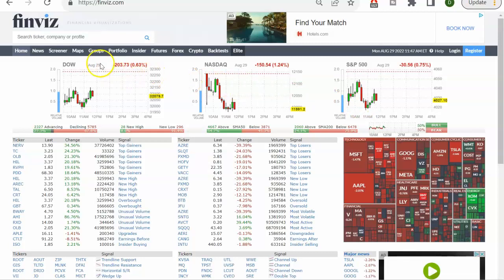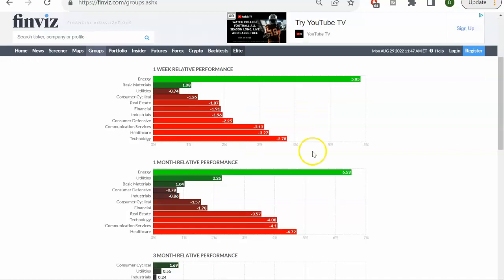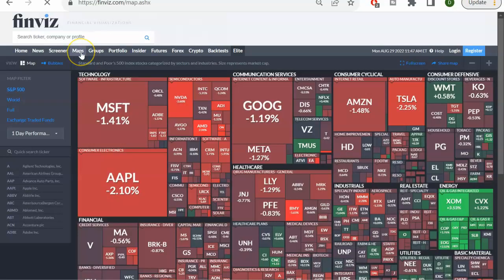Let's take a look at that. FinViz is a free tool. A lot of people use it to get started. Energy seems to have a good day today. Technology, not so good. The last week, technology for the month. A lot of people like FinViz for the heat map.